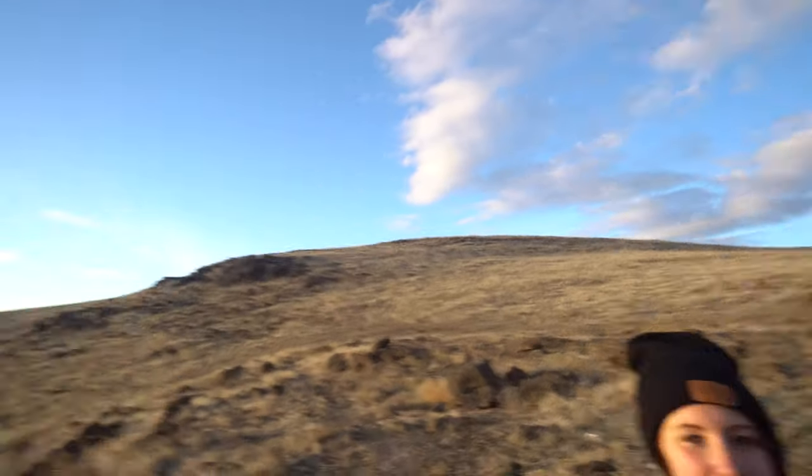Oh, we're going to make our way down into the crater, and we are on the east side of the crater because the sun's going down to the west. Here at the golden hour, it's beautiful.